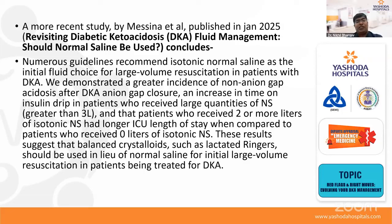So these results suggest that balanced crystalloids, such as lactated Ringer's, are better in lieu of normal saline, especially for initial large volume resuscitation. But this is a study only. This is not a guideline.